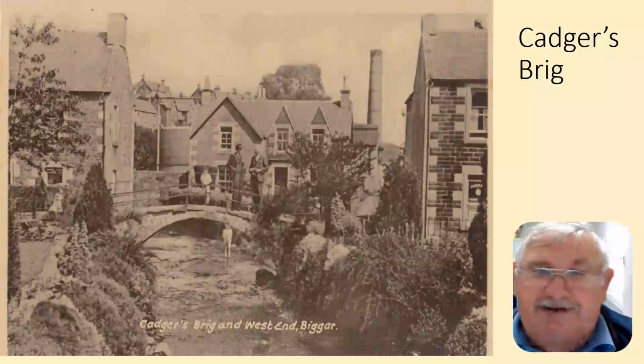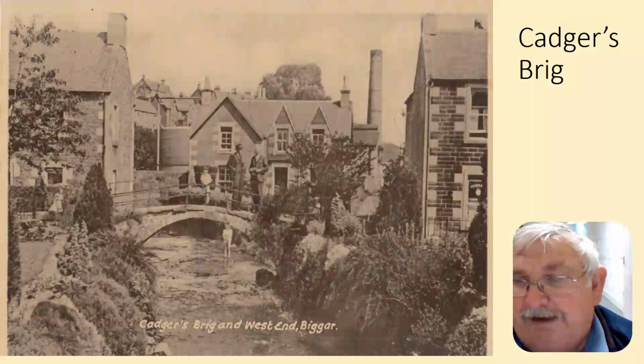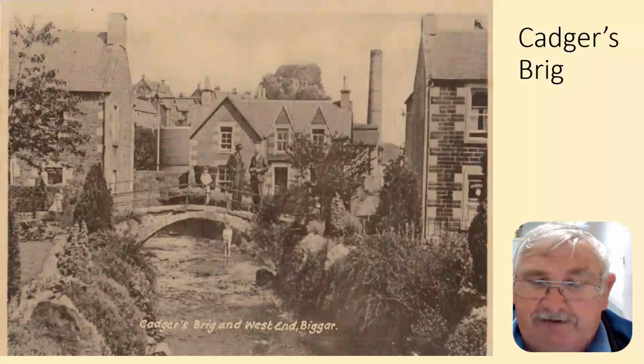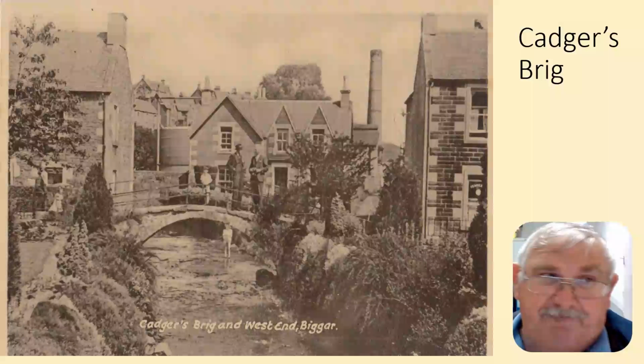However, this never took place, because at the time that the Battle of Biggar was supposed to take place, a real battle took place at Roslin. The other thing against the bridge dating back to Wallace is it's basically a 17th century packhorse bridge, but it's been very much altered over the centuries, particularly in the 19th century.